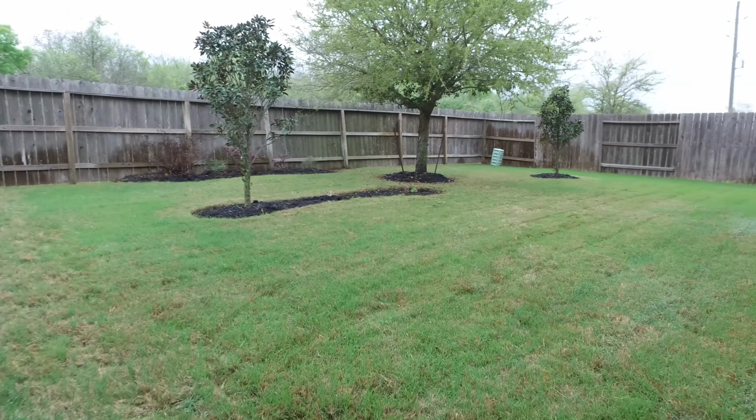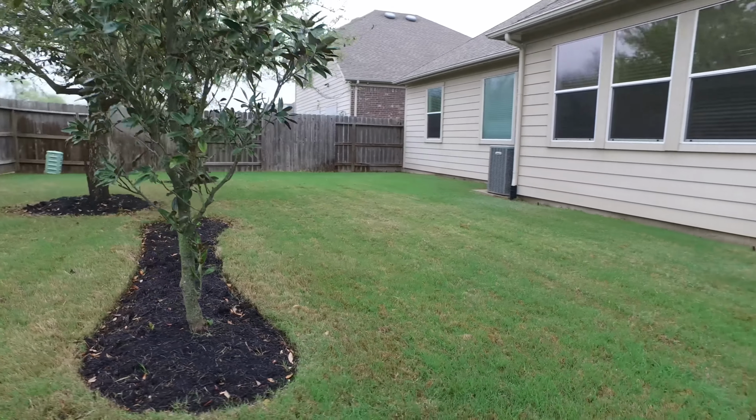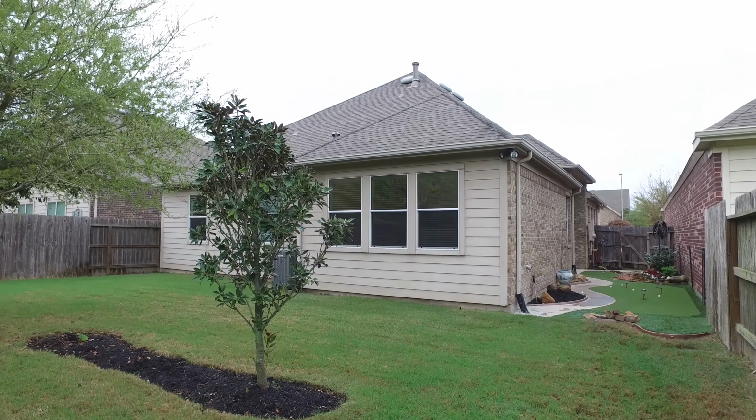If you've enjoyed the virtual tour, come see this home for yourself and contact the listing agent with any questions you may have on how you can make this the next place that you and your family call home.